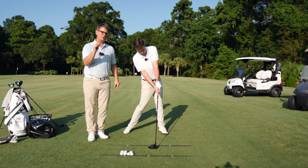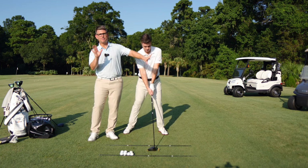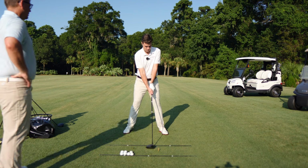That's how you're gonna create this little bit of tilt. So you're gonna think about the buttons on the shirt working back behind the belt buckle as your hands and arms start to pass through the release. So let's go ahead and start working on some reps here.